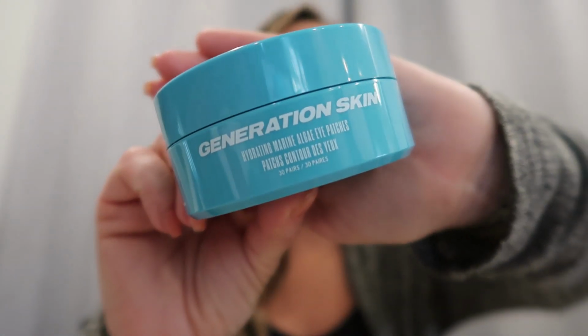And then after that, I used my eye patches. The one that I was using was this one by Generation Skin. This is their hydration one. I actually use this one 9 out of 10 times, because this also brightens and this also depuffs as well.